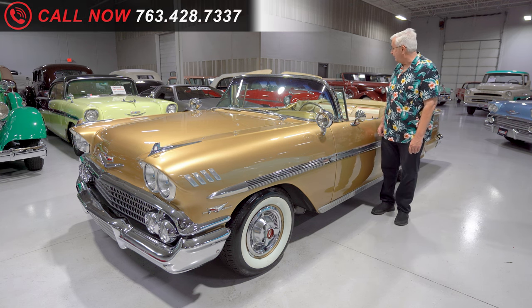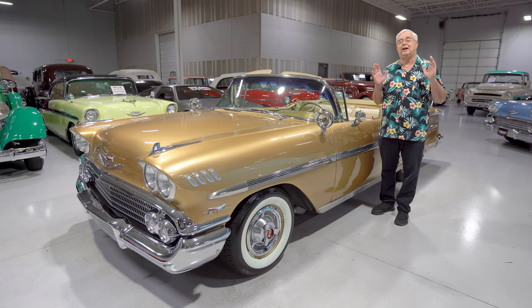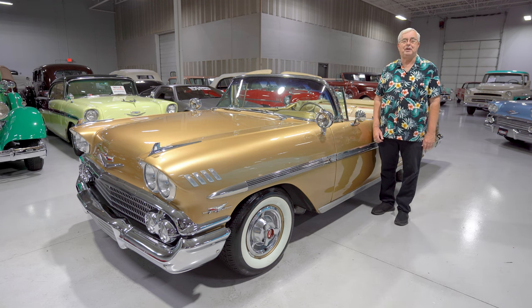So there you go. This is a 1958 Impala convertible. Big block. I mean, it's got everything. If you're looking for that dream car, and this should be sitting in your garage, we have it right now on the sales floor at Ellingson Motor Cars.